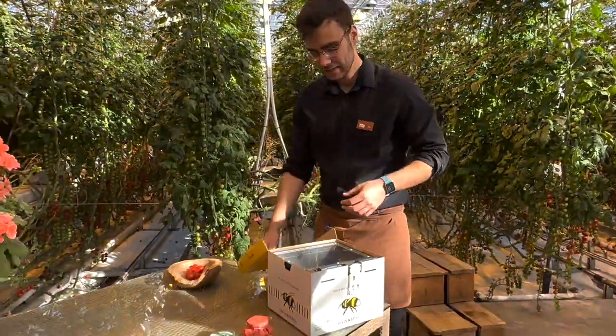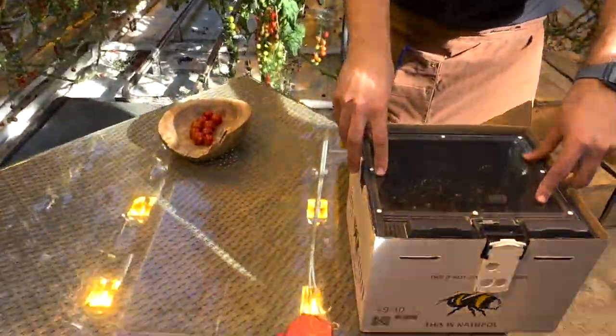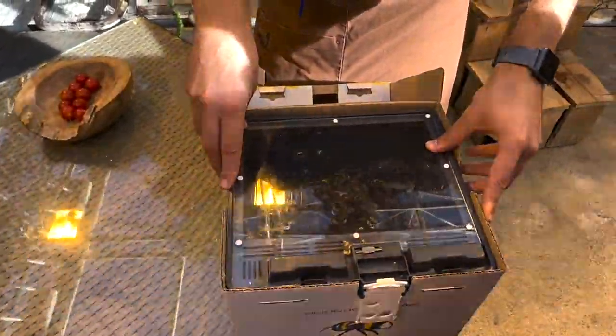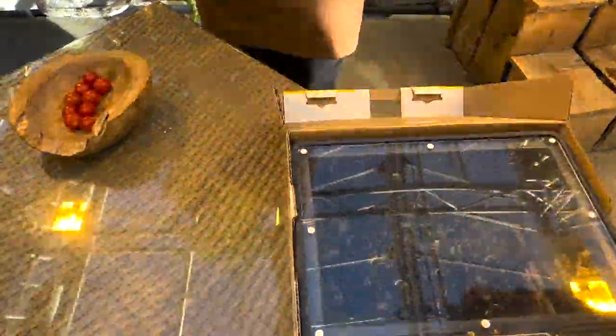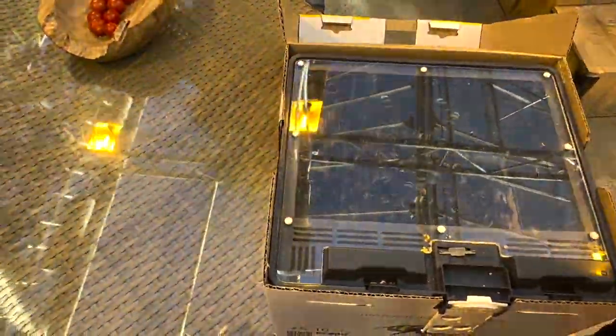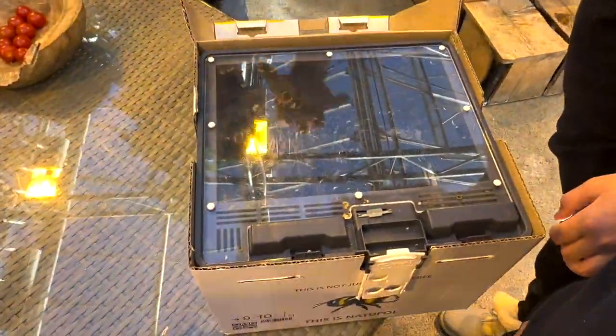So this is our bumblebee hive. You can see we have a lot of bumblebees inside, and you can try to find the queen. She's twice as big. Maybe if you want to have a nice picture of them, just put your phone on the screen. You will have no reflection.